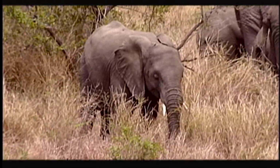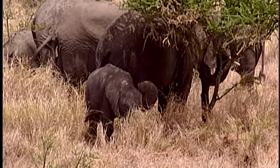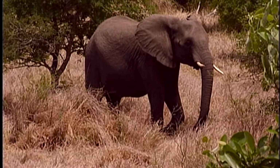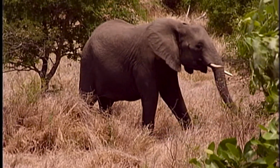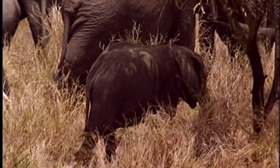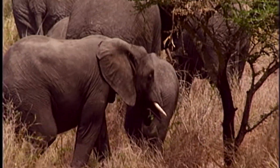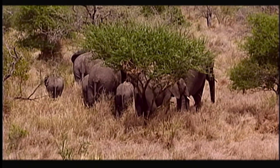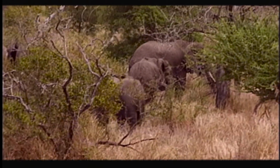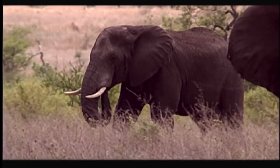In their lifespan, they get 6 sets of teeth. Because of the rough vegetation that they eat, their teeth wear down. After the 6th one is worn down, they can't really eat that rough vegetation anymore. So they go to riverbeds, places near dams where you get more broadleaf, softer vegetation. And then eventually they'll die there of either starvation or disease. So sometimes you'll find one or two skeletons quite close to each other, and that is where the story of the elephant graveyard comes from.